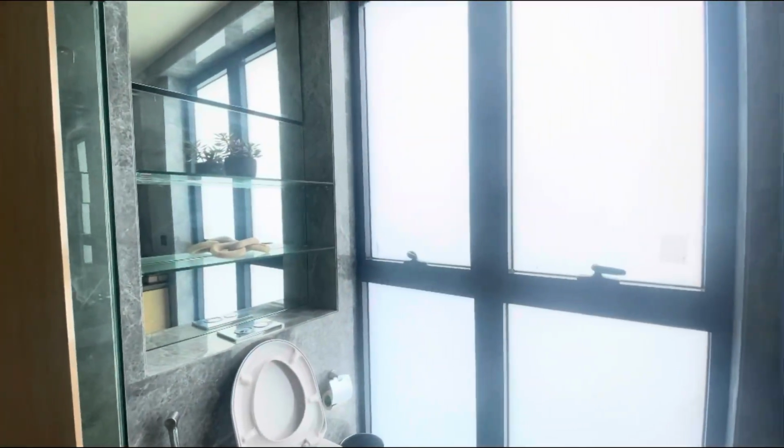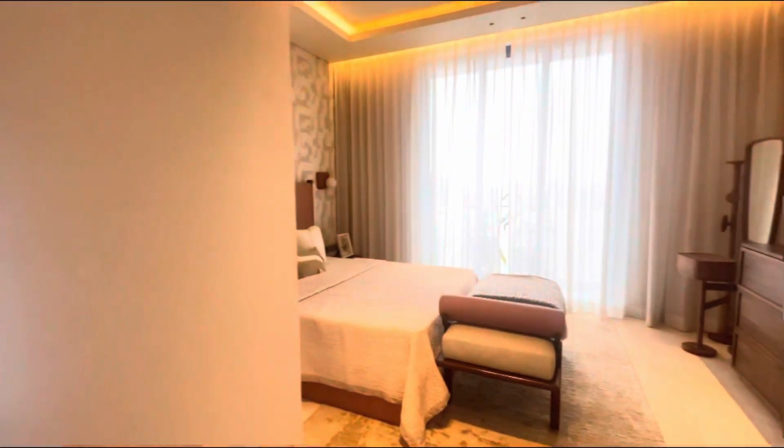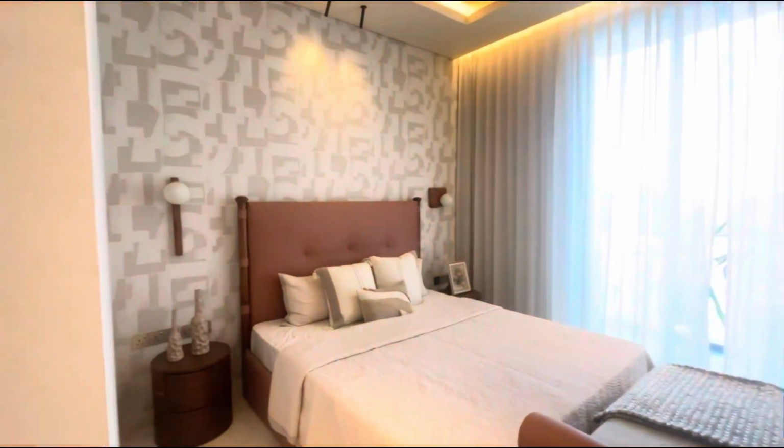If you are someone who appreciates refined living and world class detailing, this space is more than just a home.